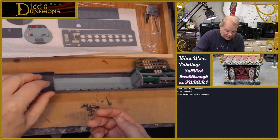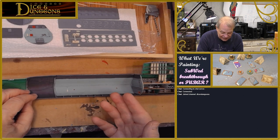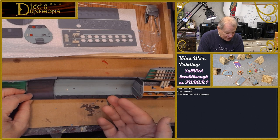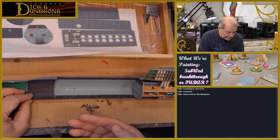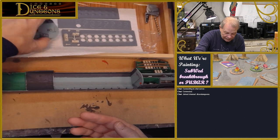I was kind of tempted to just eliminate it from the model, you know, to just not do it. But it's part of the model, and so I couldn't just say, nope, not going to happen. So, yeah, it's going to get built into it.